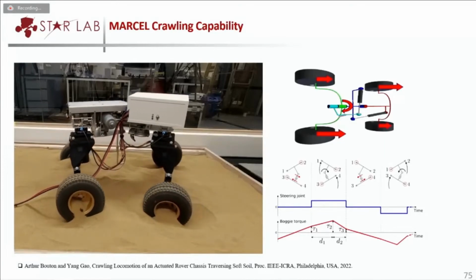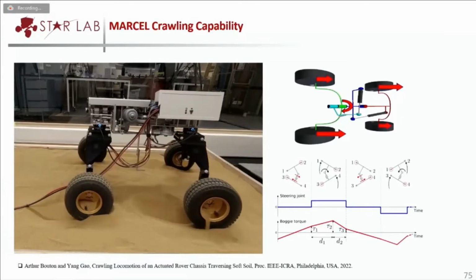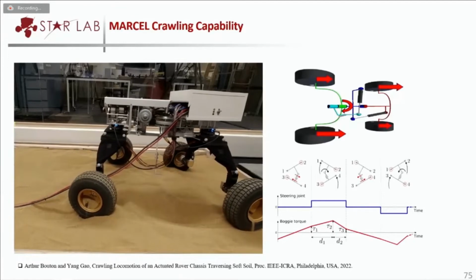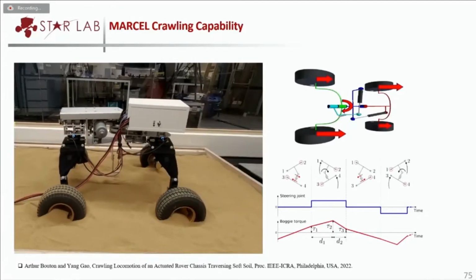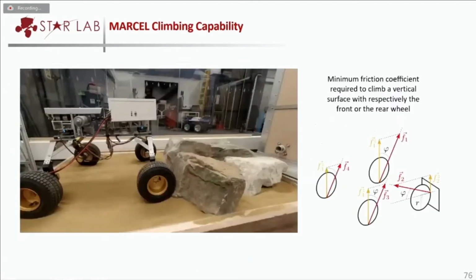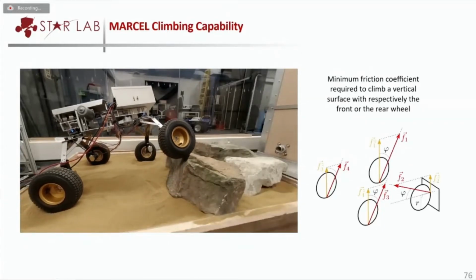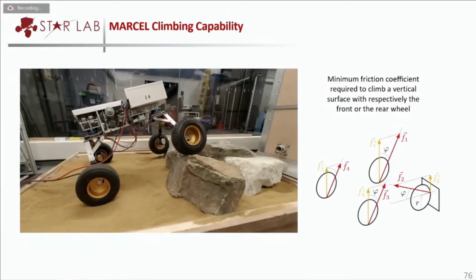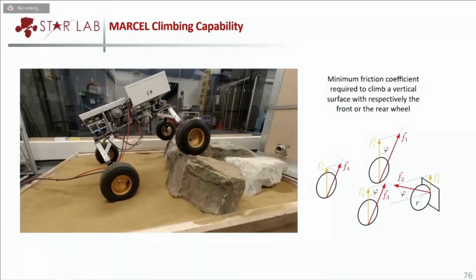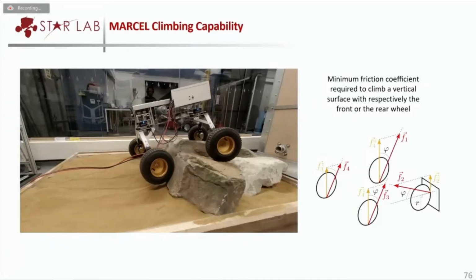So you can see how the crawling behavior with the coordination of the two motors can really help lift the rover up from the entrapment of loose sand. And both joints are basically doing their job. The climbing capability is also a good showcase of the coordination between the two linear motors. And here, we also have force sensors to help give us the feedback so that we can estimate the friction, so we know where the limits are.